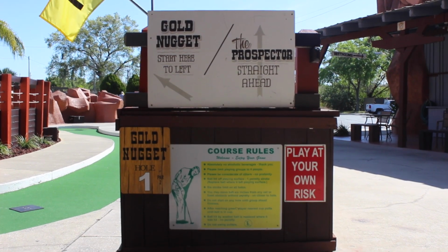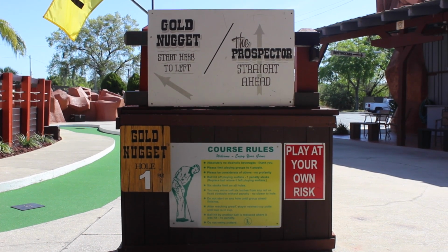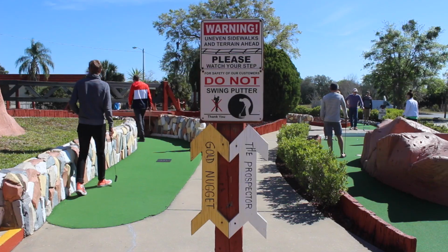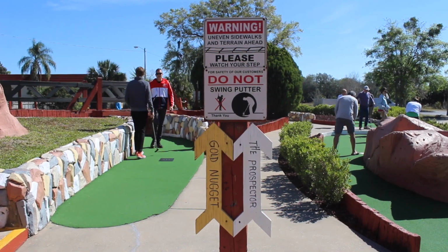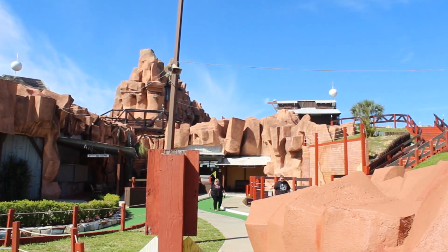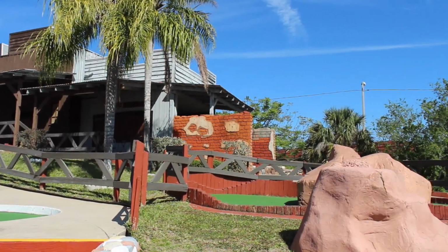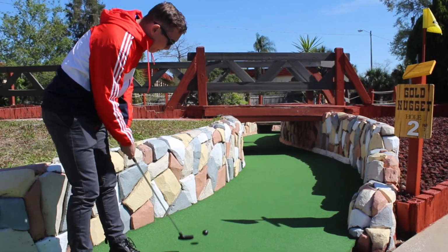Now we have the usual 2 18-hole courses, and once again, under the recommendation of the owner, we did the Gold Nugget. After the first hole, there is a warning sign about uneven sidewalks and terrain ahead. Unfortunately, there seems to be no bypasses at this golf course. Like some others, you can pass the hole, but here you cannot. I don't think you'd be able to do this course at all. It was built back in the 80s, so it's not exactly ADA accessible.